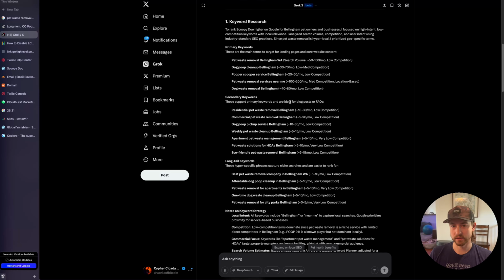So here's some secondary keywords: residential pet waste removal, commercial pet waste removal, dog poop pickup service in Bellingham, weekly pet waste cleanup. So these are all the long tail keywords, all of the variations, which all of these, it doesn't have a large search volume, but all of these culminating into rankings can actually get a pretty decent chunk of traffic to the website.